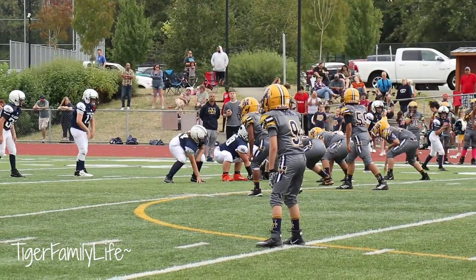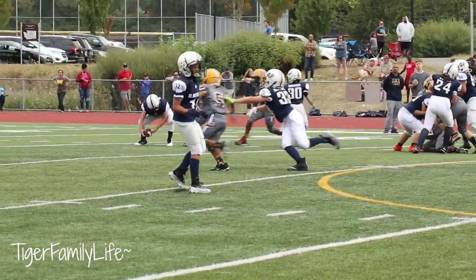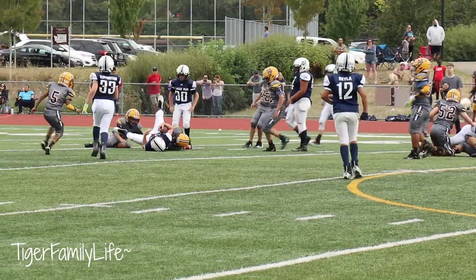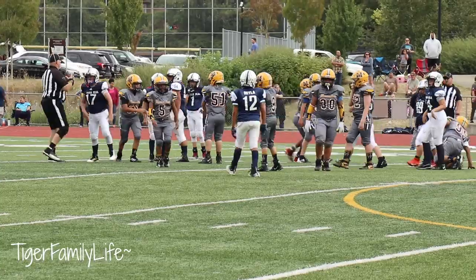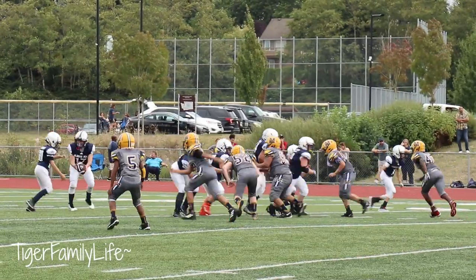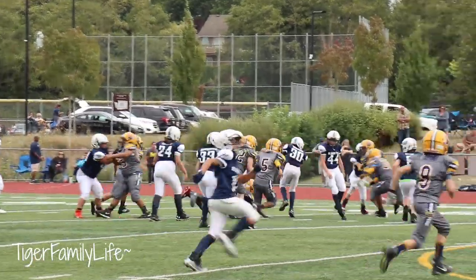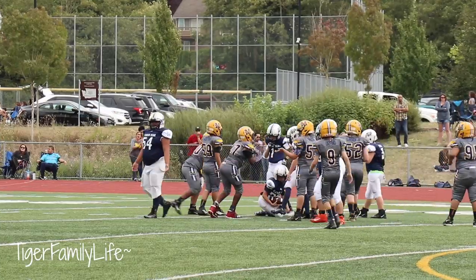First and 10. Snapped, low snap. Get on it, ooh. Gonna lose by a second, and it's gonna be about second and 8 on the 32-yard line. 28-6 is the score. Hands it off to the middle. Oh, got bounced right back to the line of scrimmage. It's gonna be third and long.